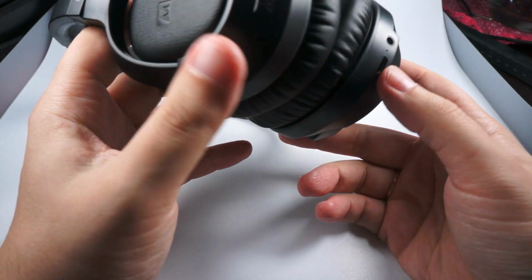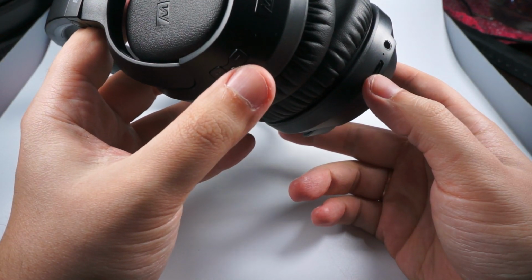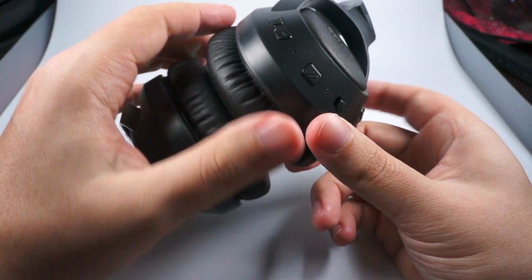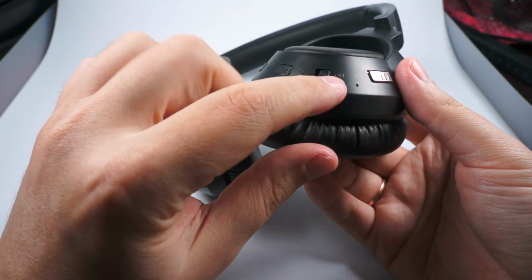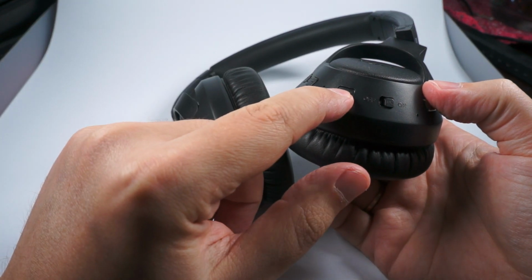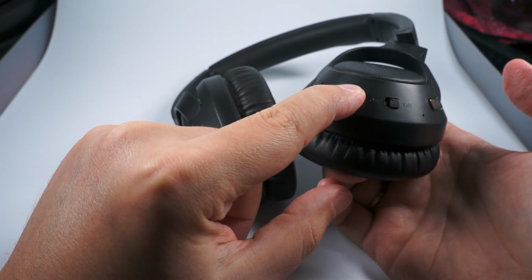So on this cap there is a 3.5mm socket to connect the wire and the charging port, and also LED indicating that charging is in progress. On this cap there are main controls, so it's active noise cancelling switch, you can turn it on and off. Also there is on-off button, it uses also for playback control, for pairing and for all other stuff.